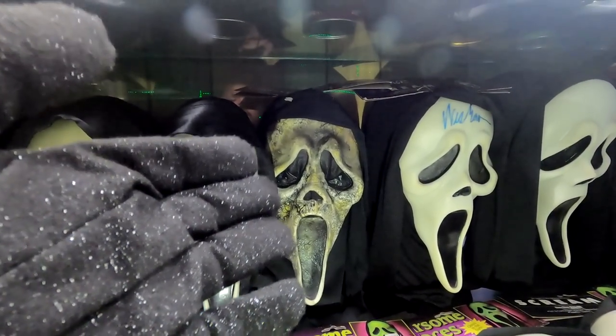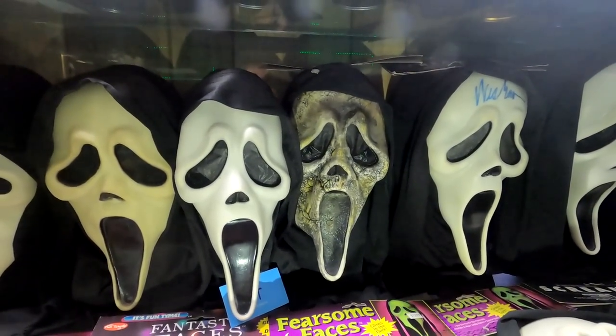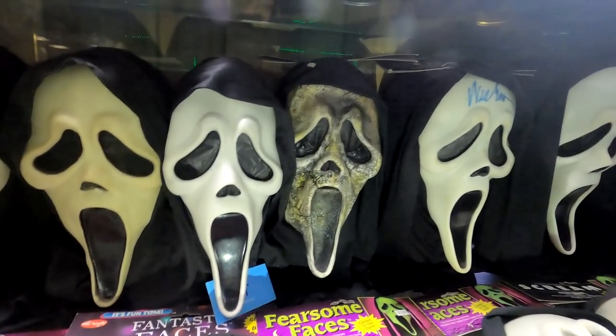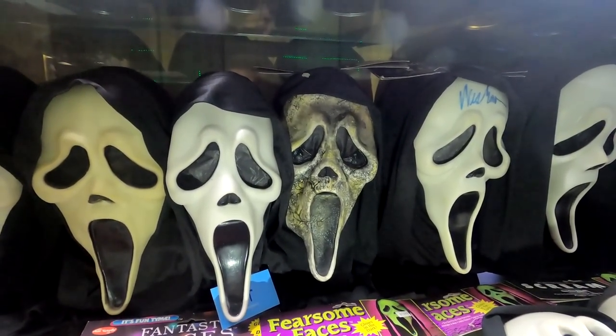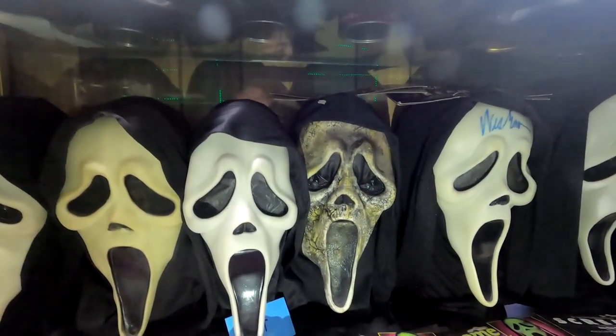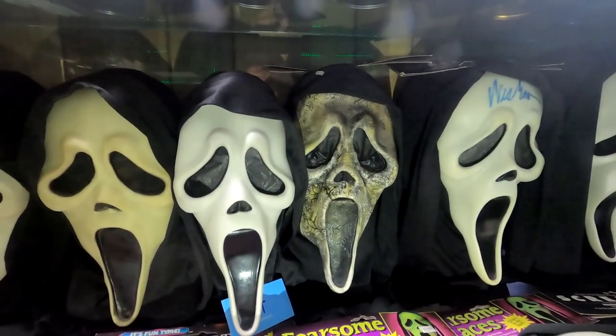Next to that, we have a Scream 4 zombie mask. This was a piece that was painted to look like a production mask from Scream 4. There were zombies on set, and they were hand-painted by Frank McGovern, the man who designed them. However, this is not one of those. This was not from set. This is a piece that Frank painted for me as a gift.